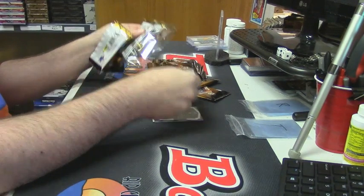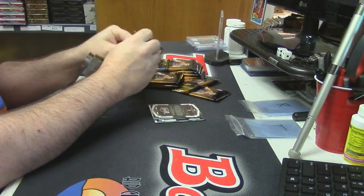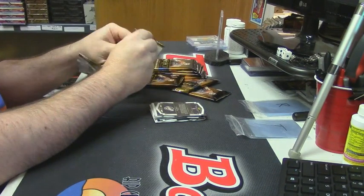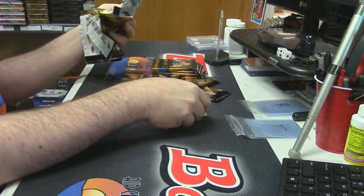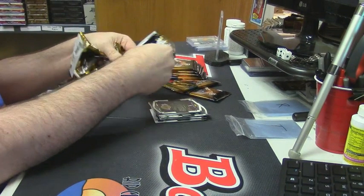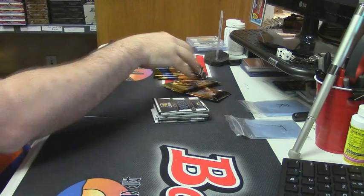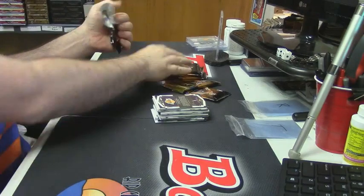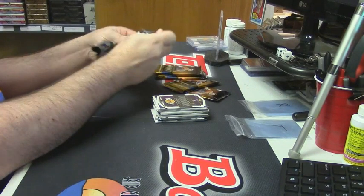Just no Porzingis auto, I think is the only thing. Do you see something shiny? Yes, no Karl-Anthony Towns auto either.